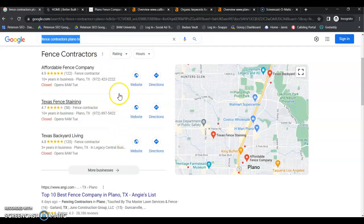Your goal should be to be in the top 3 of this section for your keywords and service areas, because 30% of people search the maps and don't search anywhere else. So if you're not listed here, and I tried several different keywords and you're not listed in the top 3 for any of them, if you're not here, you send all those leads to your competition.